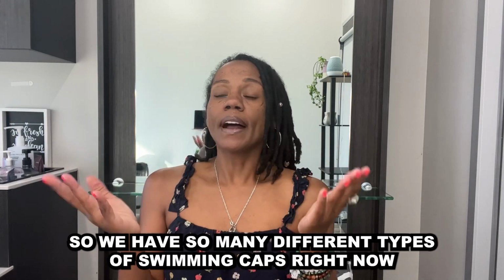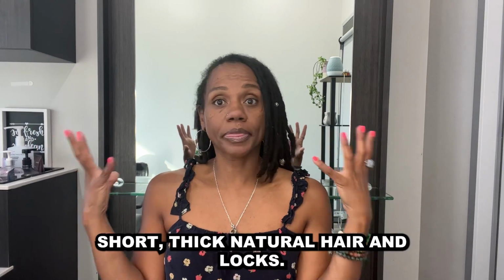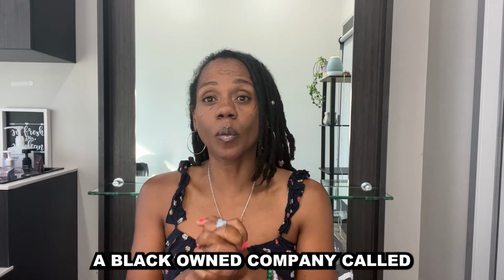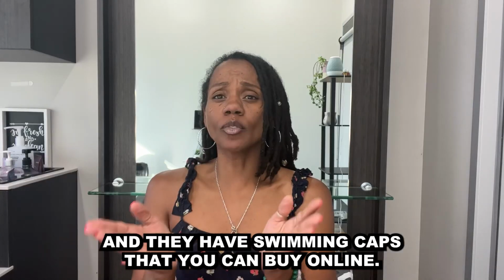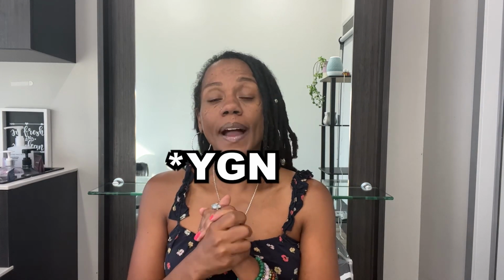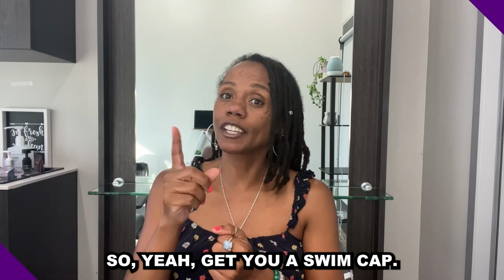So we have so many different types of swimming caps right now that cater to long, thick, short, thick, natural hair, okay, and locks. So one of the companies that I'm aware of, it's a black-owned company called YNG, and they have swimming caps that you can buy online. I think if you buy it off of Instagram, you get 20% off, okay? So check out YNG. They have a turban swim cap, and it looks kind of like a head wrap when you put it on. So yeah, get you a swim cap.